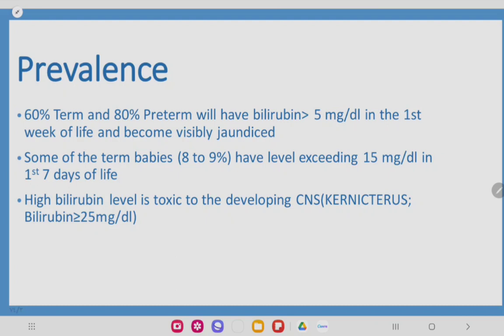Why do we take care of jaundice? Why do we need to diagnose and manage jaundice as soon as possible? Because of the risk of its complications. The most important complication is kernicterus. This happens when the bilirubin concentration, indirect bilirubin, reaches above or equal to 25 milligrams per deciliter, which can lead to permanent neurological sequelae, okay? So that's why we need to identify jaundice as early as possible and manage it accordingly.